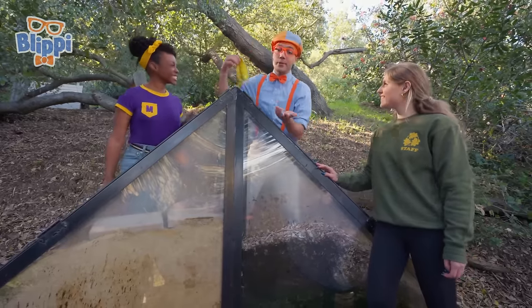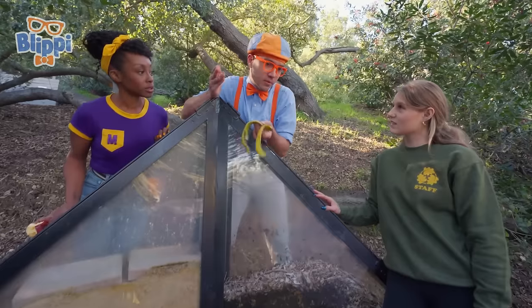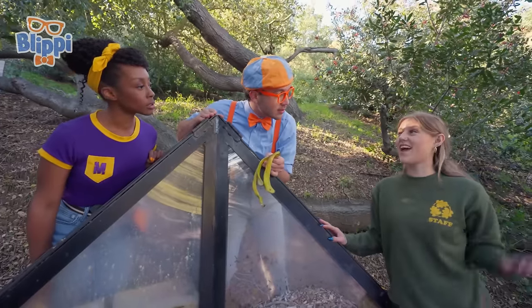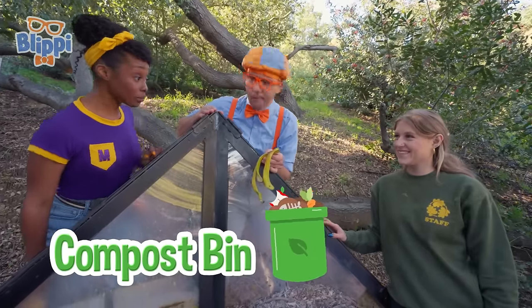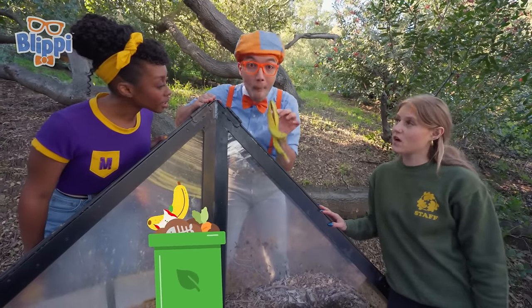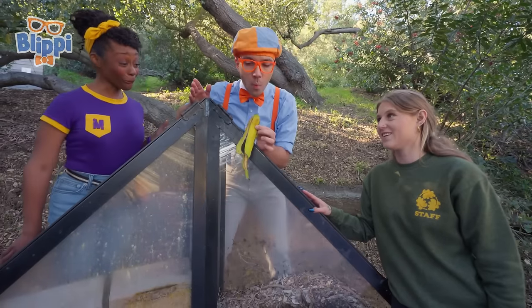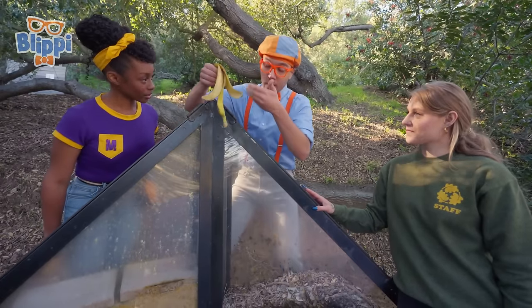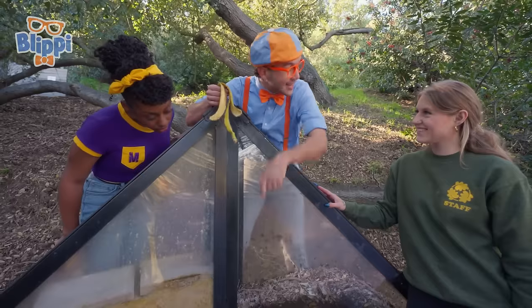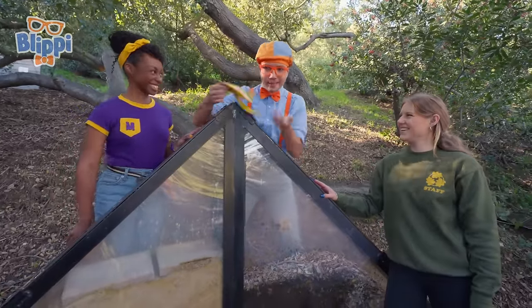Well, Hillary, we also have some food scraps from our snack. We were wondering what we should do with them, or where we could put them. That's a great question. You can actually put that in something called a compost bin. What's a compost bin? When you add your fruit and veggie scraps to a compost bin, it breaks down and it adds nutrients to the soil. Wait, so putting our banana peels and apple cores in a compost bin would make the soil really healthy like that? Yes, exactly. Whoa. We eat it and get healthy, and then we make the soil healthy.